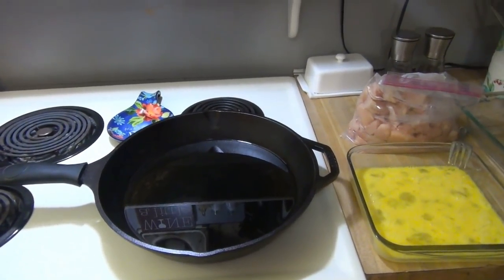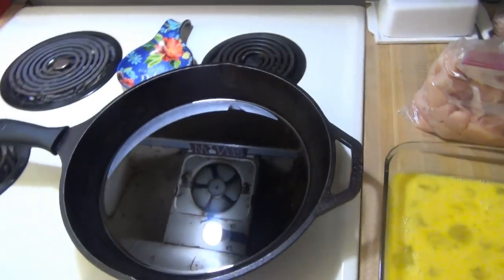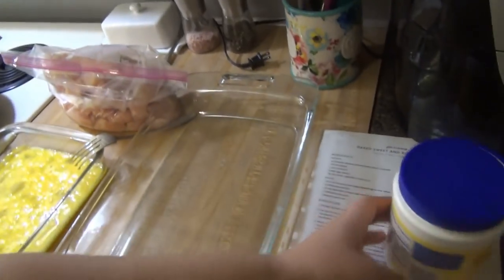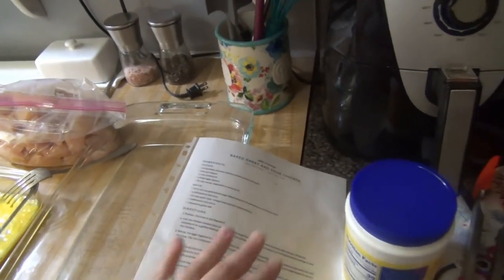I'm not going to talk through this dinner because I have made it many times before. It is baked sweet and sour chicken. I believe it was Kristen Stepp who originally shared this recipe, but it comes from MelsKitchenCafe.com. It is going to be linked in my description box.